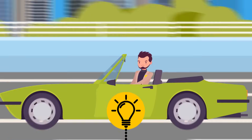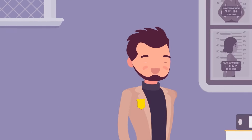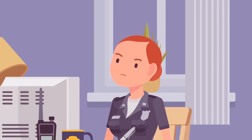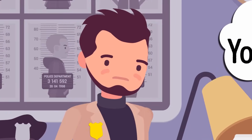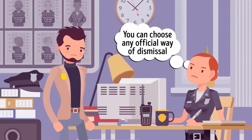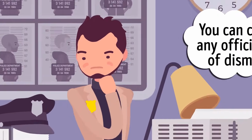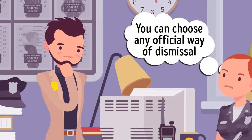Now you're heading to your office. It's inside a secret base outside of the city. You meet your boss and she tells you she's going to fire you because you failed your most recent mission. But since you've always had a good relationship, your boss lets you choose any official way of dismissal. It can be your own desire, damage to the company image, or anything else. What will you choose to stay in the company as long as possible?